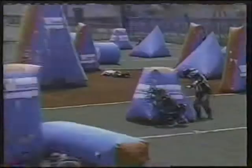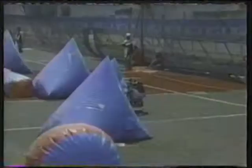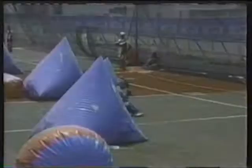Impact just moved down the field. They took all the bunkers. Never stopped shooting their guns. Never stopped moving forward. It was kind of a textbook game if you're on the Impact side, and kind of a game you need to figure out if you're on the far side.